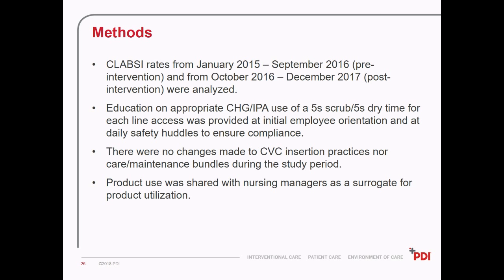Again, Peggy and Marty both have emphasized that there is a need whenever you're doing an intervention to ensure that the clinical team is aware of the change and is educated on instructions for use of the product. This was done at orientation for the employees as well as in daily safety huddles.